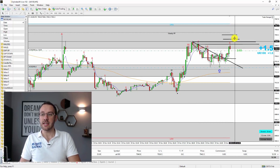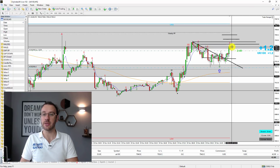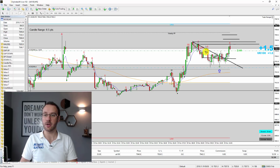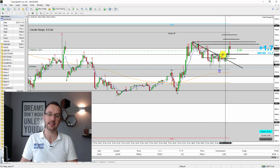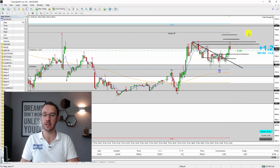Now, we're testing out this resistance level, and you can see, first of all, the sellers are stepping in a little bit. So when I'm looking at this, I'm basically looking at how the market has created this double bottom. You can actually call it a triple bottom, and then we've broken up. So potentially we need to have a little bit of a pullback to retest this level of structure before we see a bullish bounce.